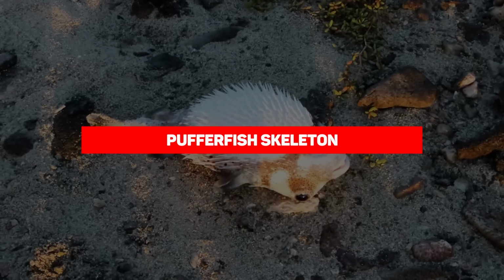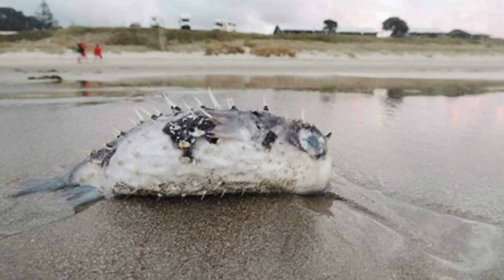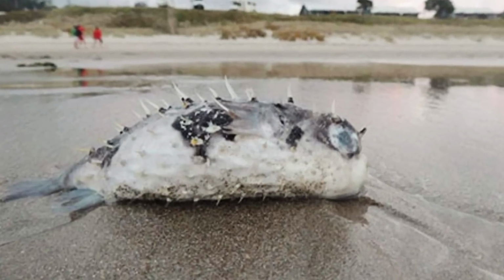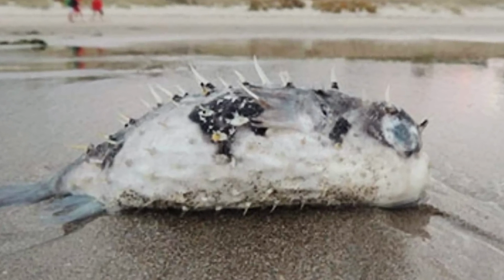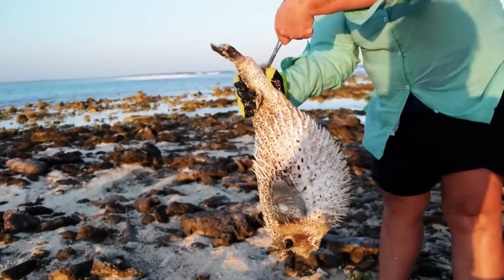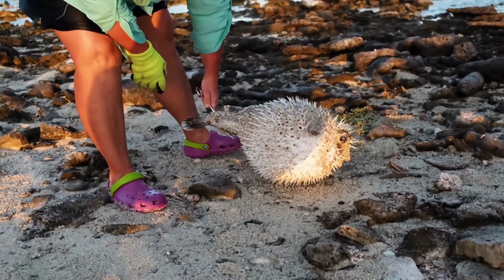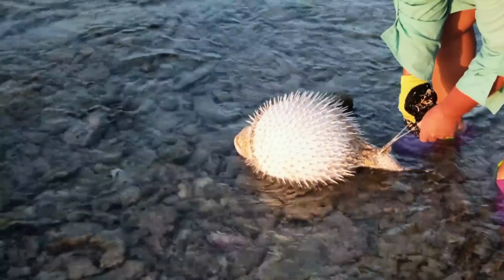Pufferfish Skeleton. So, this is what a pufferfish skeleton looks like. It was found at Wellington Beach, New Zealand, and who else thought their spines were just something they could replace as they age? I figured they were similar to shark teeth in that they come off constantly and can be replaced, but they're actually a part of their skeleton, especially given how they blow when threatened. But it does make sense.